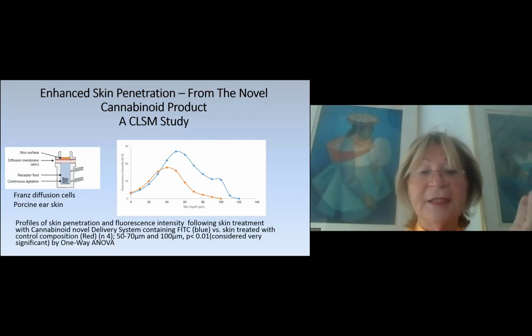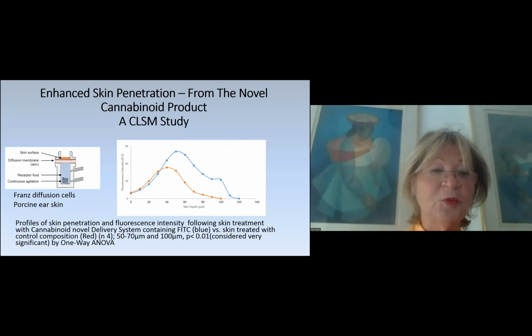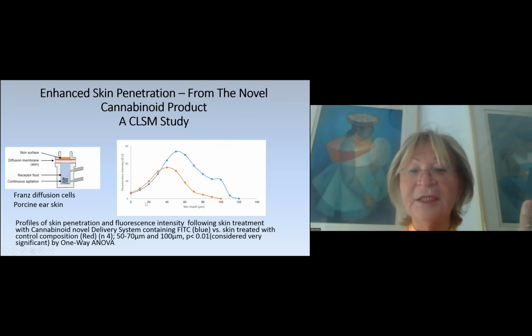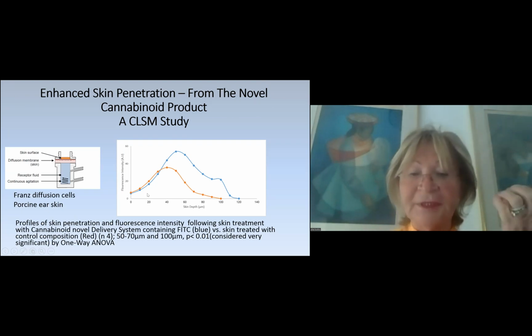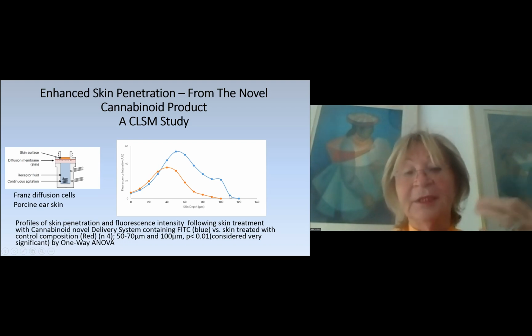A CLSM study we carried out to see the delivery from one of these formulations using Franz diffusion cell and porcine skin. And you can see here clearly that the fluorescence intensity for the FITC, which was the molecule used in this study, was much higher for the cannabinoid product in our formulation than the buccal.